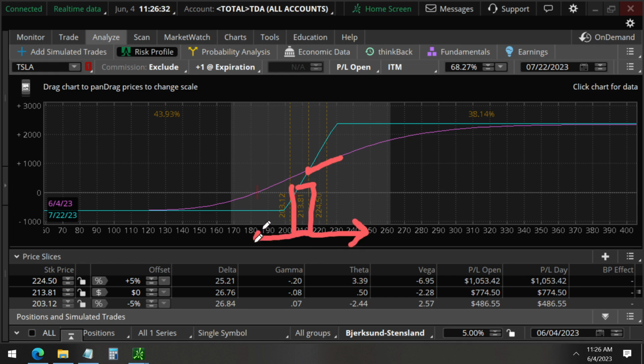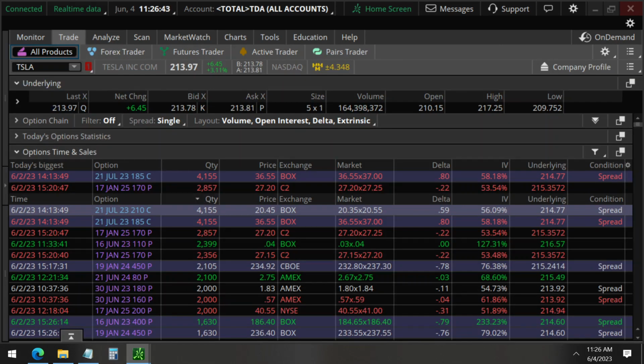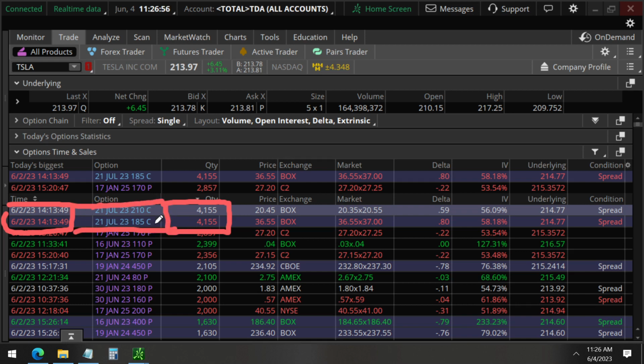However, we have to look at the unusual options on the last trading day to see, are we going to keep going up? So let's take a look at that. When we look at the options tape, you'll see here on June 2nd, Friday, 2:13 p.m., we had these 4,155 contracts. This is the July 21s, the 185 calls and the 210 calls. So it looks like they were selling the 185s and buying the 210 calls.